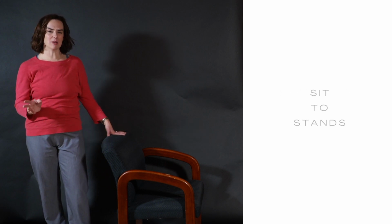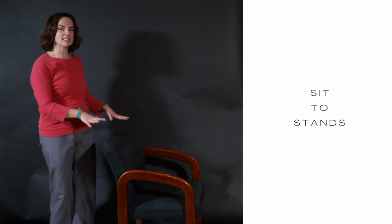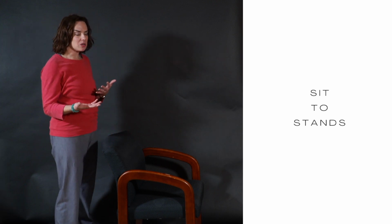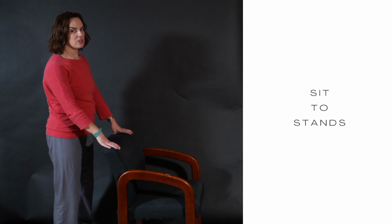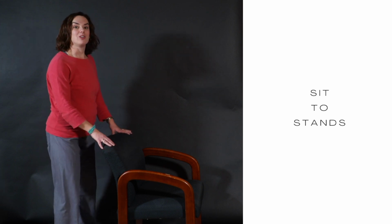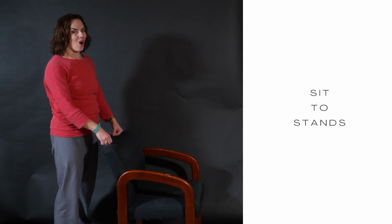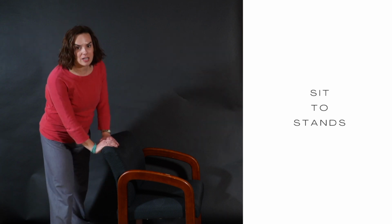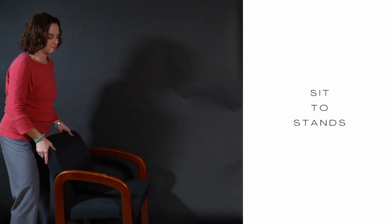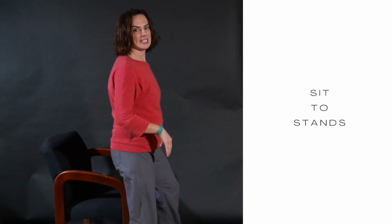The next one, sometimes people will include with these standing exercises little mini squats, but in my personal professional practice, what I've noticed is sometimes people only go down a few inches. But if you're trying to get up and down from a chair, on and off a couch, on and off a commode, man, those are a lot further down. So I personally prefer sit to stands.